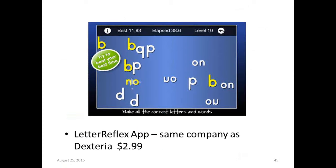Also, the Letter Reflex app. This is the same company as the app that built Dexteria. Basically what you do here is you see the letter up in the corner and then all these other letters, and what you have to do is flip them. So swipe them, and you have to make them look like this letter. So what's nice about it, when I first did it, all I did was go like this until it turned into the letter, and I was like, oh, cool, I did it.